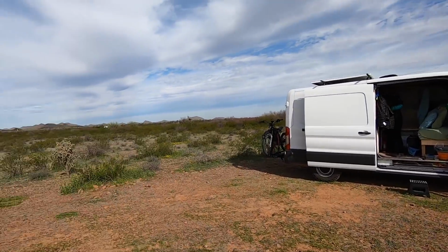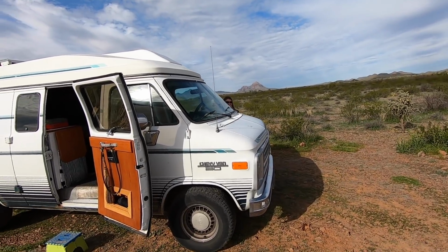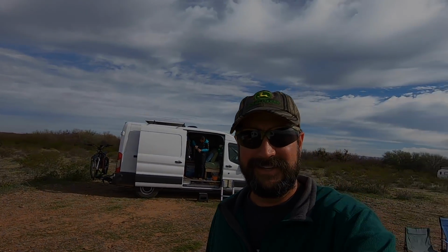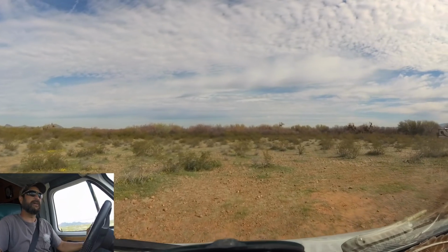Saw all the hikes that we did. It's been really awesome. Someone hiding out here behind my van. So we're gonna get the final stuff loaded up here and get back on the road. Okay, it is go time. Time to get back on the road.